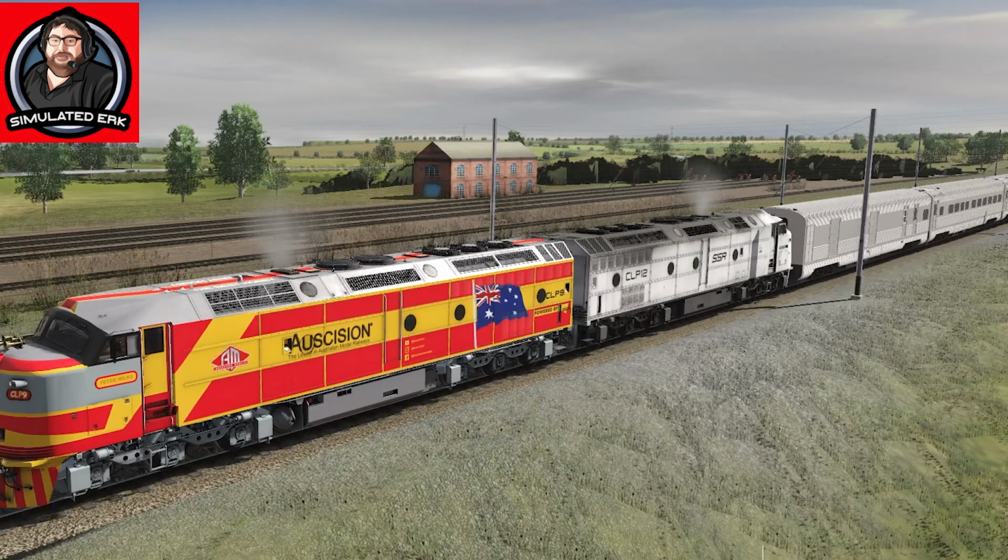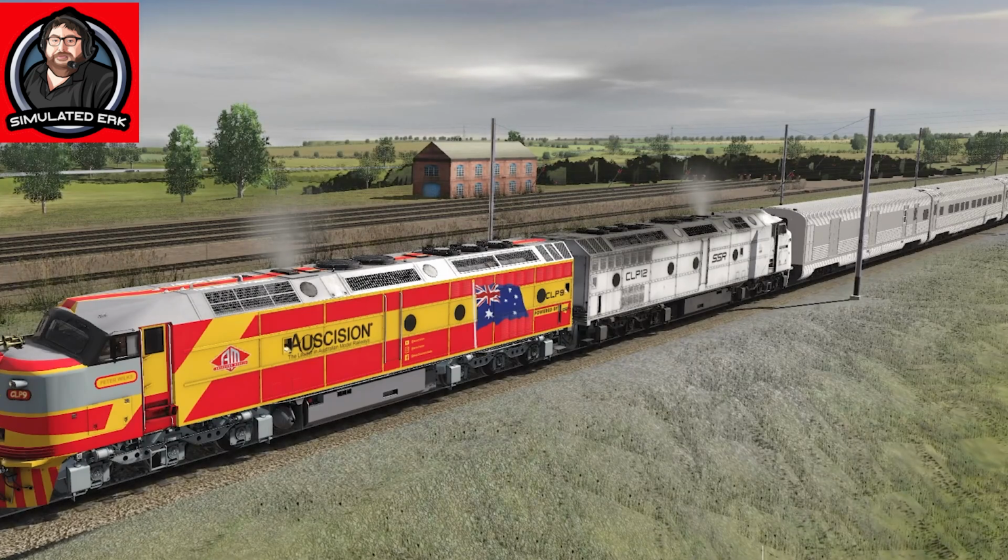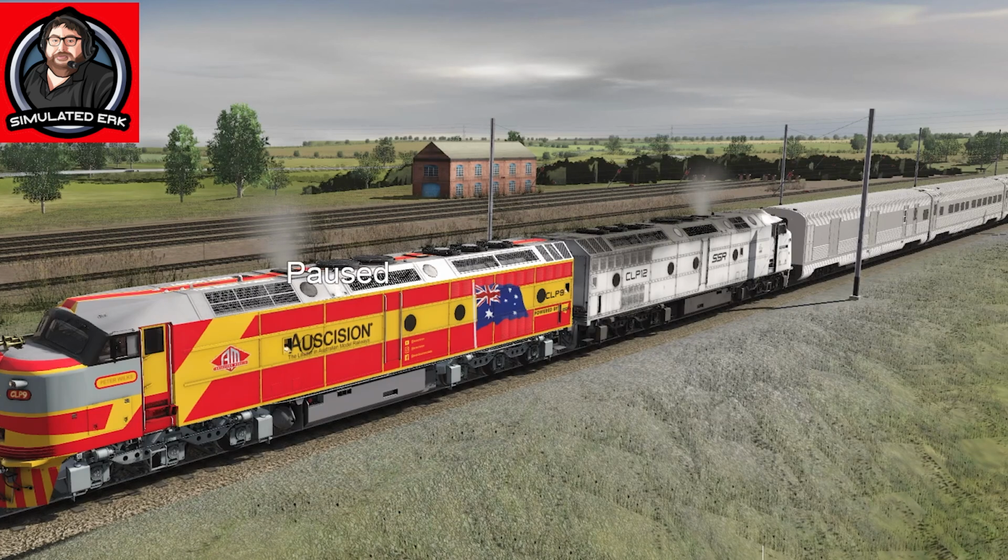So CLP 9. Actually, what we might do, yeah, that'll make it a bit easier for the audio. CLP 9, which is the red loco, is in the livery of Aussie, which is an Australian railway modelling company. And CLP 12, which is in white, there's a couple of CLPs around in white, CLP 12 and CLP 13, which has been nicknamed Casper. Now we've got a shortened Indian Pacific consist on board, and so we're about to go for a ride. It took about 2 hours to get to this point, and we will see what happens.